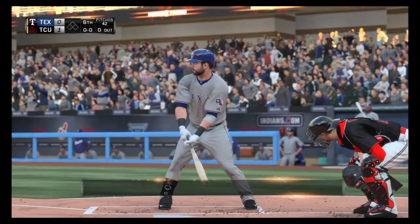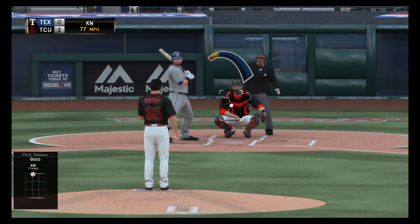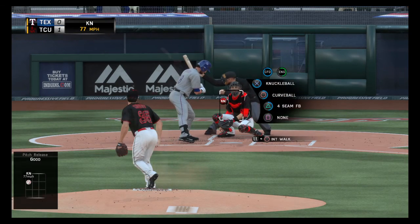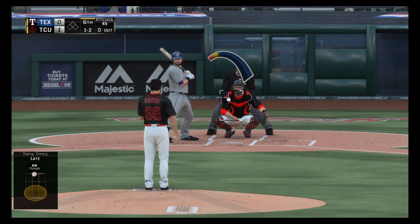Mitch Moreland will lead things off here for the Rangers, to be followed by Elvis Andrus on deck. Too high that time with the first pitch. It's ball one. This one's a strike. It's 1-1. Now a swing and a miss, and he's behind 1-2.